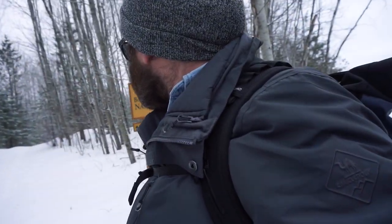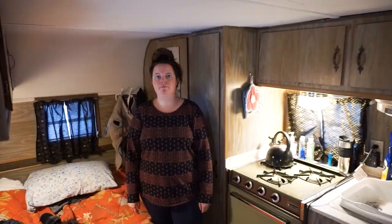We are at the, well, I thought you were going to say the name. I forgot the name. That's okay. Banwell Nature Preserve. Room trail. The entrance isn't plowed.